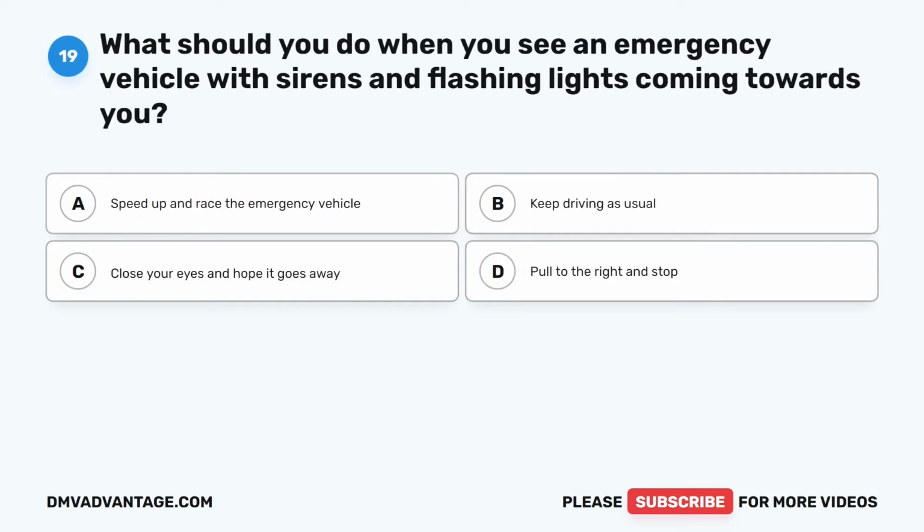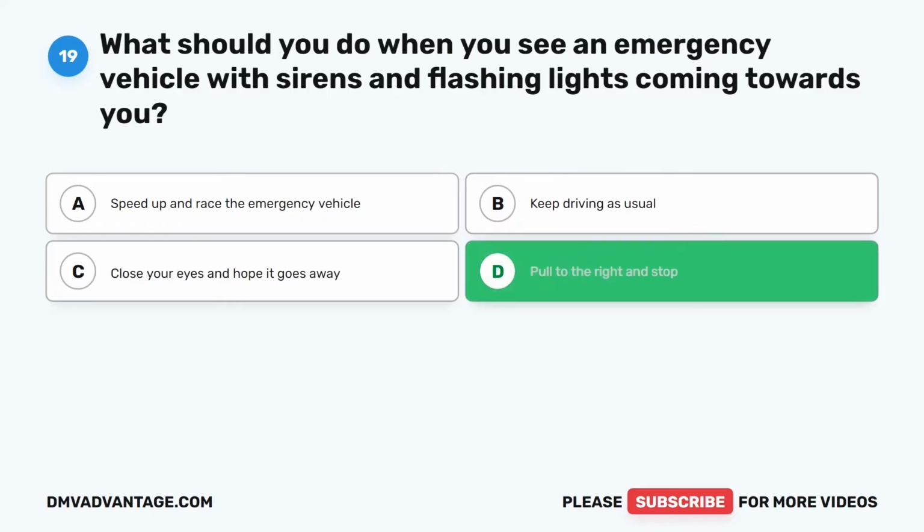Question 19. What should you do when you see an emergency vehicle with sirens and flashing lights coming towards you? A. Speed up and race the emergency vehicle. B. Keep driving as usual. C. Close your eyes and hope it goes away. D. Pull to the right and stop. The correct answer is D. Pull to the right and stop.